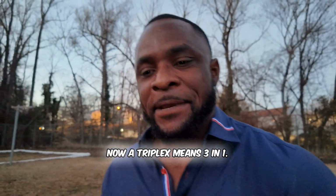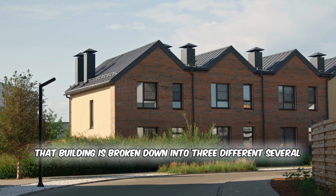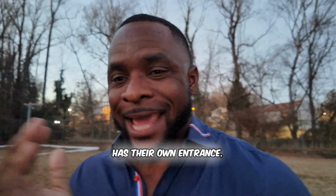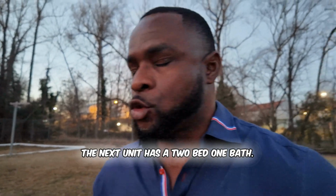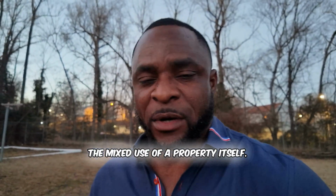Now, a triplex means 3 in 1. So you have one land, one land property. You have a building. That building is broken down into 3 different units. Each unit is self-dependent on its own. So you have, for example, a 3-bed, 2-bath unit that has its own entrance, its own facilities or amenities within its own region. The next unit could be a 2-bed, 1-bath. The third unit can be a 1-bed, 1-bath. In my other videos, I'm going to teach you how to understand the mixed use of a property itself.